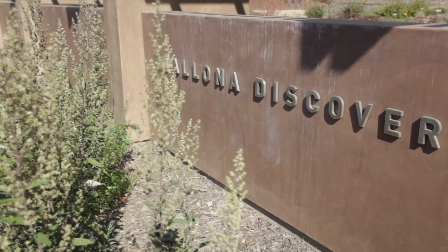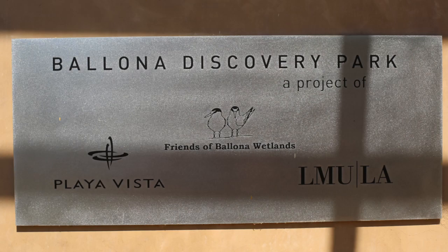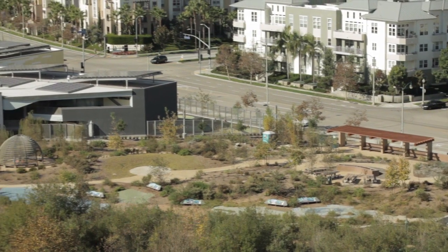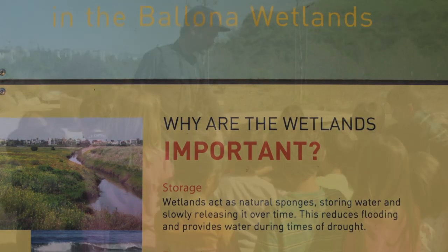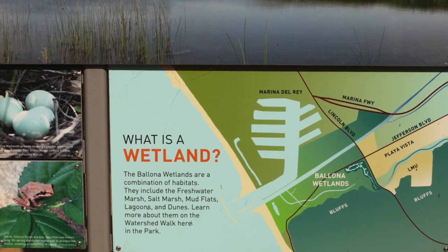One of the other conditions of our settlement agreement was what we called Discovery Park. The park represents an equal partnership among a nonprofit, the Friends of Ballona Wetlands, a developer, Playa Vista, and an educational institution, Loyola Marymount University. This park would be devoted to discovering what the wetland is and why it is and how it functions. And our education program is terrific. And it helps them try to understand why wetlands and the oceans are so important to begin with.